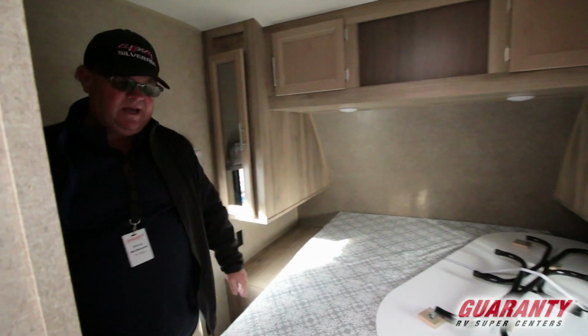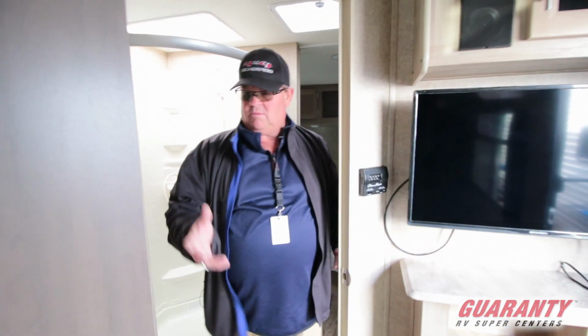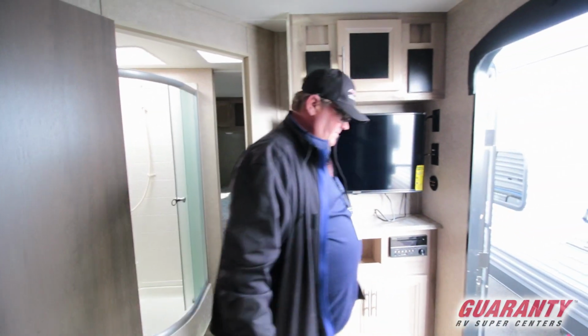But walk around the queen bed and you've got a separate bedroom, and the toy hauler gives you plenty of room for a razor. So you've got lots of room in here, or for multiple, you know, like quads or something.